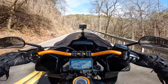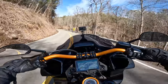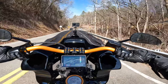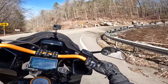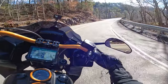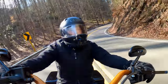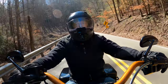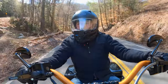This is a pretty neat little ride here, too. This is still 321. It's a little bit more tight, twisty than what the parkway is. It's all fun getting there. Yeah, from Wears Valley, I saw the Foothills Parkway up in the foothills, obviously. And so I knew we had to go up to get there. And that's what we've been doing on this road. Just been going up and up and up.